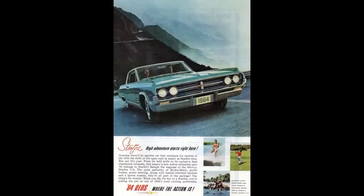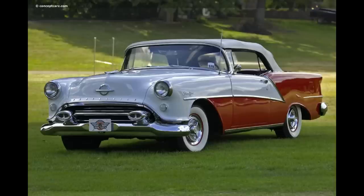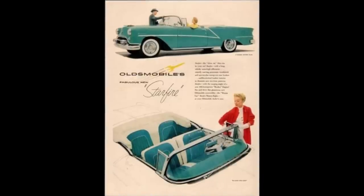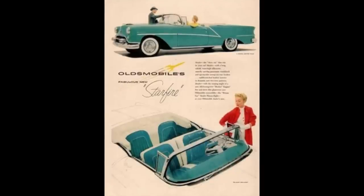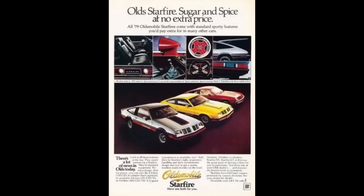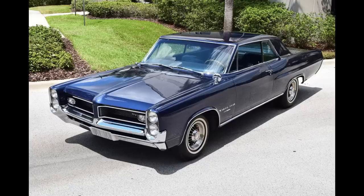Oldsmobile offered the Starfire in three non-consecutive generations, which started in 1954. Starfire was used one year prior for a convertible concept car in 1953. The first run was from 1954 to 1956, part of the 98 series, so it was Oldsmobile's halo car. Because it was under the 98 series, 54 through 57 isn't technically considered first generation. I know it's super confusing. First generation technically ran from 1961 to 1966, and second generation 1975 to 1980, built on the GM B-body platform along such cars as the Buick Wildcat and the Pontiac Grand Prix.